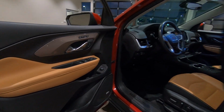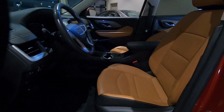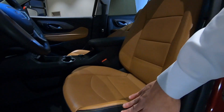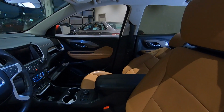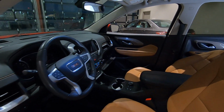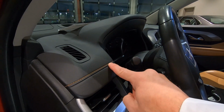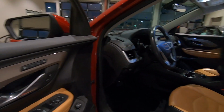So tons of extras on the inside, but I want to first point out the interior leather seats, and they're kind of a tan leather with a black trim. And then you can see your dashboard is all in a black or charcoal gray, but then there is that tan leather following through in the stitching here on the dash. Looks nice on this vehicle.